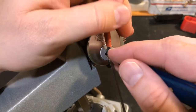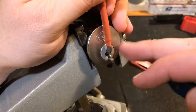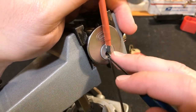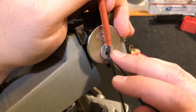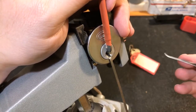Hey, Primitive, Corbins are awesome. Even stock Corbins can be a challenge. I love Corbins, actually.